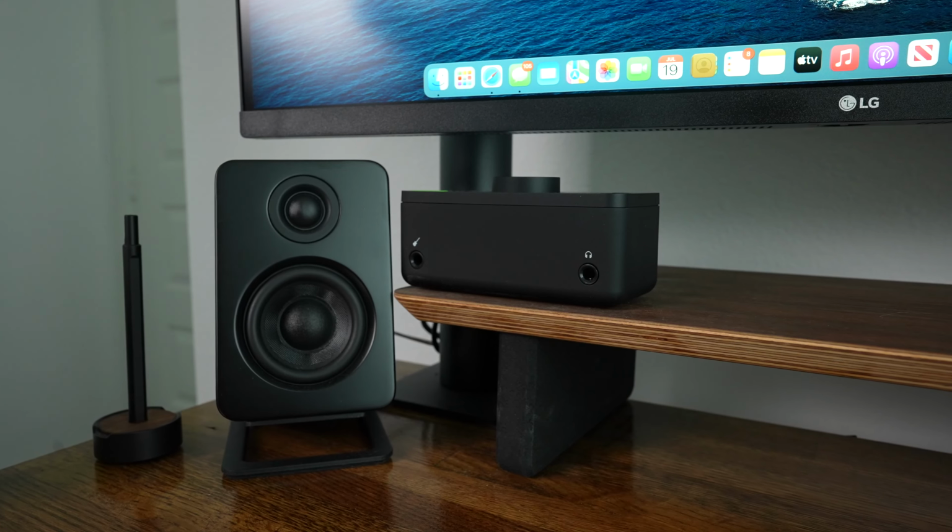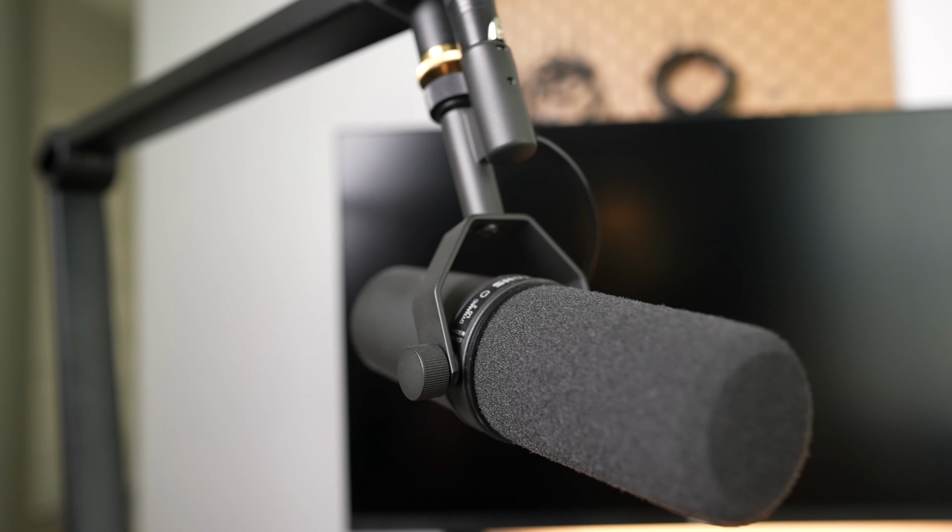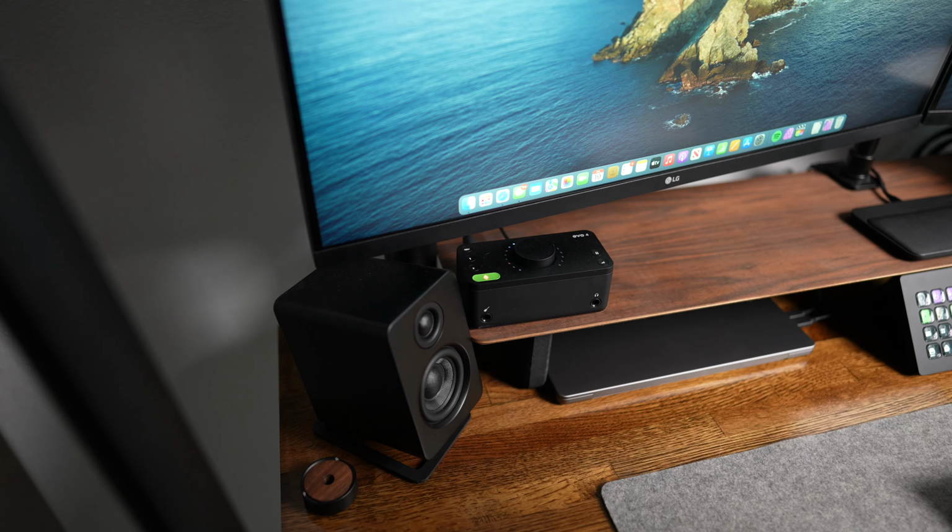From there, I started using the Audient EVO 4 audio interface to control my Shure SM7B because aesthetically it matched the setup perfectly, but also because it has a smart gain mode which automatically sets the levels of the microphone based on how loud the audio is.